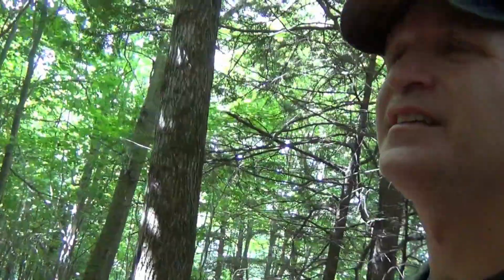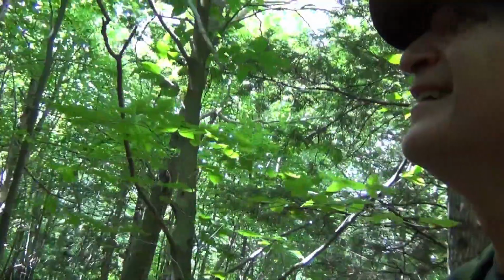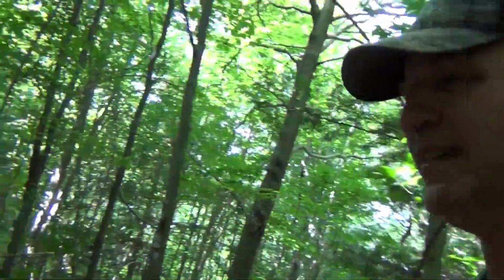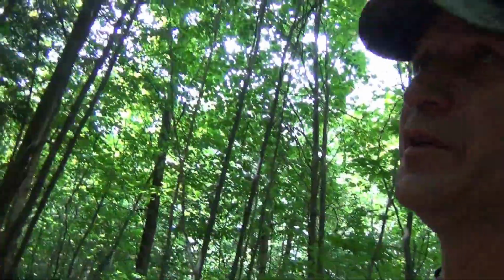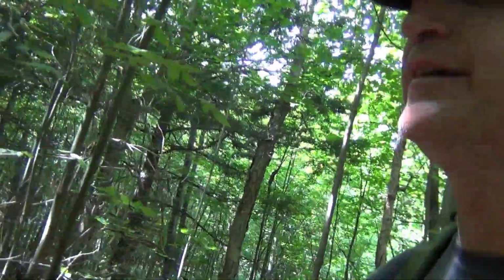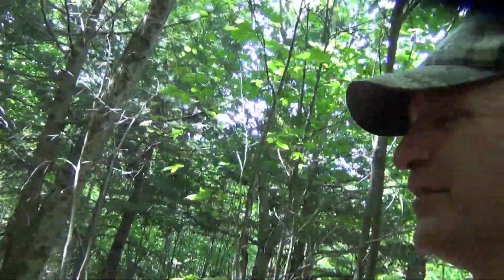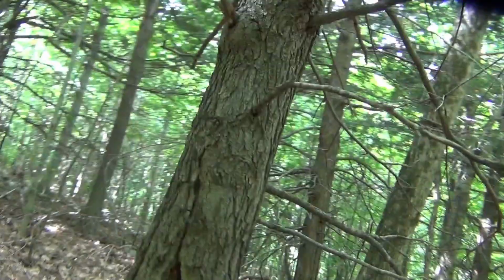I think I'm up to the mountains. I think we're at like 2,000 feet above sea level. So I'm trying to get my wind back. Trying to get into shape for hunting season because not only is this hike brutal, but it's also cold. A lot of guys go out in their ATVs and stuff like that. I don't like to. I like to walk the land. I could stop, hear what's going on, that kind of thing. So let's take a look at what's going on out here.